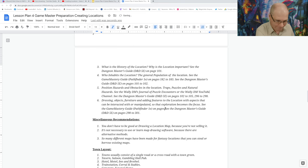Like that, it's almost done. See pages. It's page 181. See page 181. Okay. And I've got that resource there. I think that's pretty much everything.